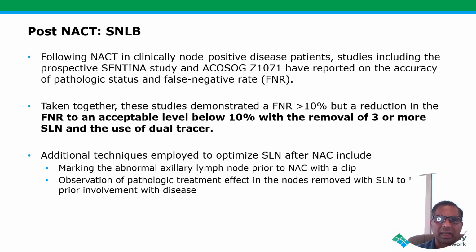And the additional technique employed is marking the node with a clip and making sure that the positive node is taken out with the clip at the time of sentinel biopsy. And when you do that, then you can decrease the false negative rate. So in women who undergo sentinel biopsy, if more than 2 nodes are taken out, dual tracer is used, and the clipped node is taken out, the false negative rate is low. And it's accepted in practice now to undergo sentinel biopsy alone if the node has come back as negative.